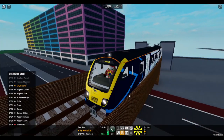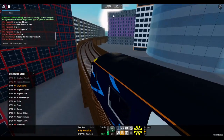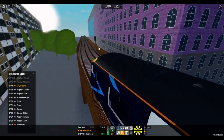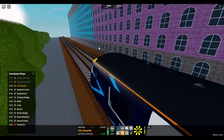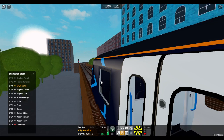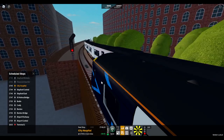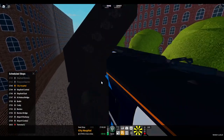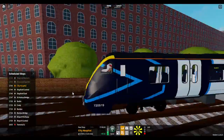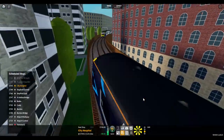Welcome on board this Stepford Connect service to Airport Terminal 2. The next station is City Hospital. We will shortly be arriving at City Hospital. Please mind the gap between the train and the platform.